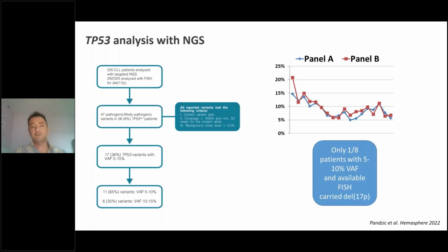In order to address this issue, we tried to see what happens with these variants that are between 5 and 15%. We know that when we run an NGS analysis and we have a variant with 9.5%, for example, if we rerun even the same sample, this variant may reach more than 10%. So we investigated with two NGS panels patients with variants that were between 5 and 15%, and we saw that there was a really good concordance.